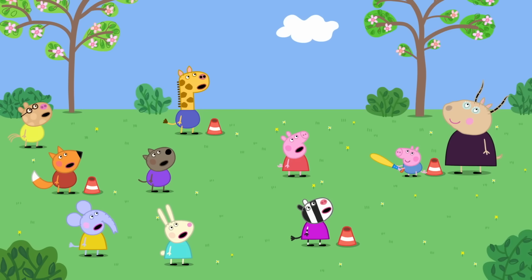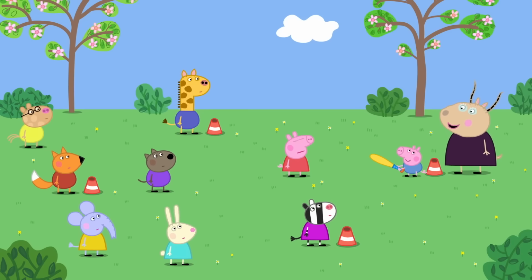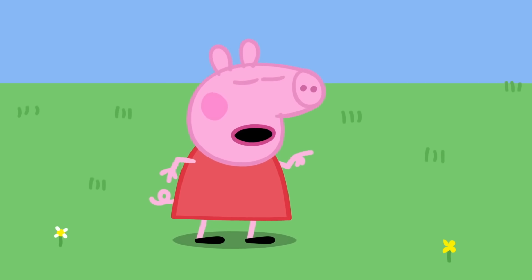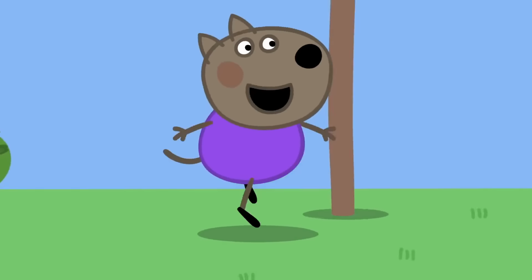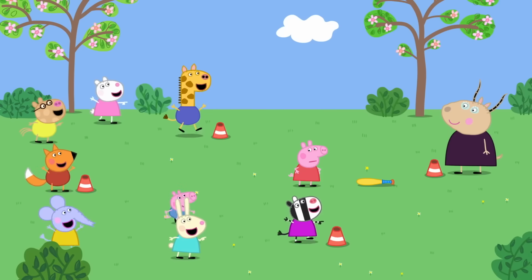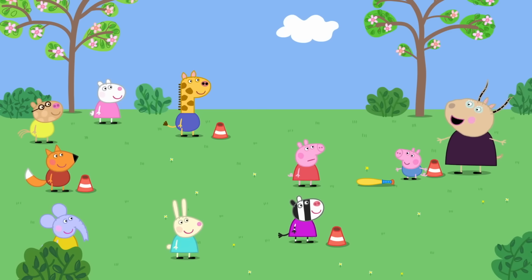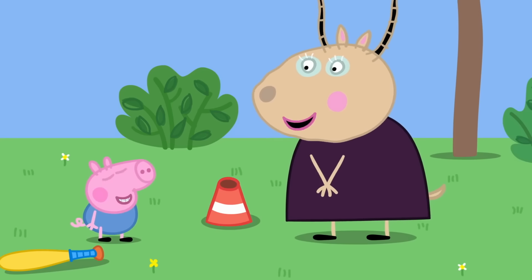George has hit the ball backwards. Run, George! Get the ball! I'll fetch it! George has run all the way round and scored a point. Hooray! Very good, George!